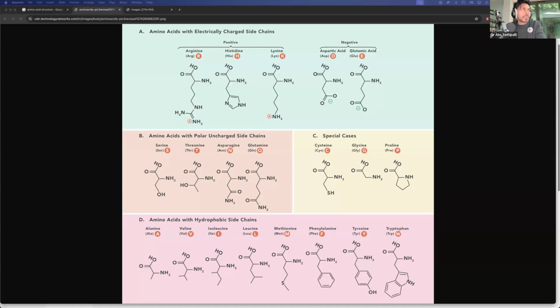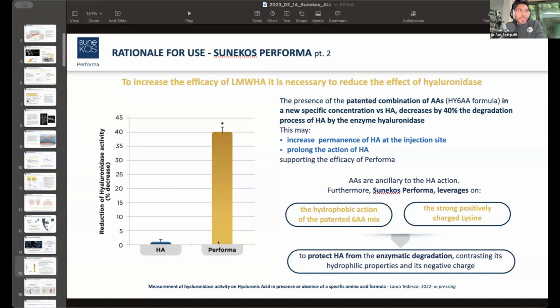Wherever it is, there it is. And that's why we get a 40% reduction. Hydrophobic action of the patented 6-AMA. So again, the patent basically means the ratio. Well, the patent is for the ratio, I should say, for the amino acids. And I've just shown you the amino acids that do that. Strongly positively charged lysine, which is what I just spoke about first. So it's the lysine and also the alanine, valine, and leucine. So again, which amino acids are in the product is important, but the ratio between them as well.